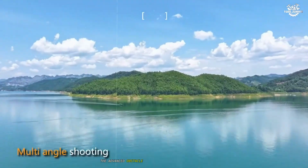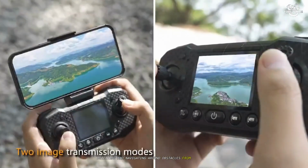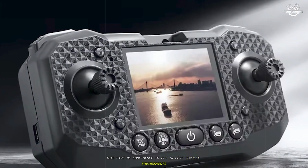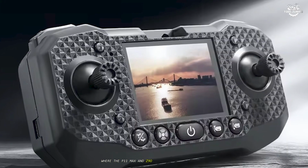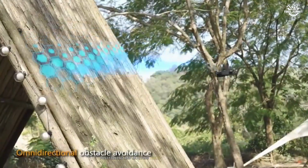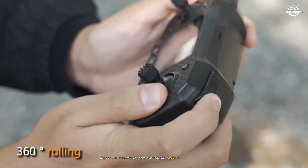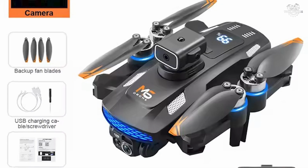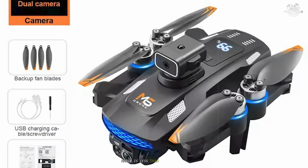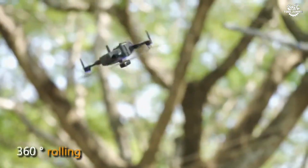The advanced obstacle avoidance system works reliably, detecting and navigating around obstacles from multiple directions. This gave me confidence to fly in more complex environments where the P11 Max and Z908 Pro would have struggled. The optical flow positioning and altitude hold features ensure stable hovering, which is essential for capturing smooth, professional-looking footage. The M6 offers approximately 18 minutes of flight time, which is less than the Z908 Pro, but still sufficient for most shooting sessions.